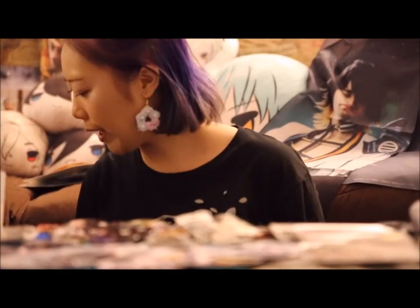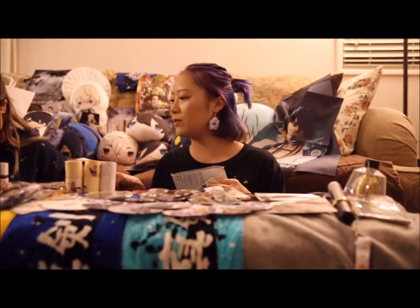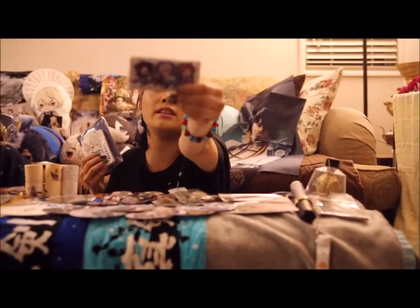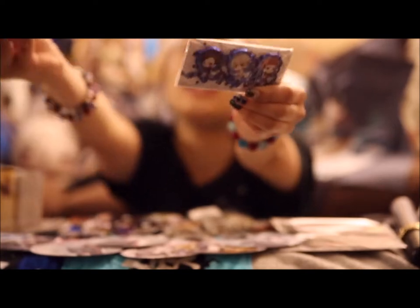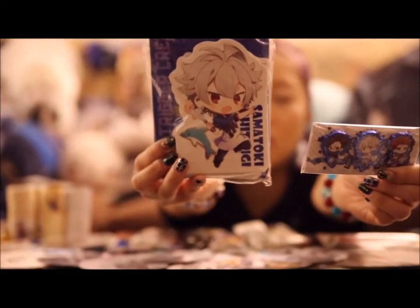And then I also hauled a few things for my friend. I don't know where my keychains went, but she also bought the same keychain as me. So here I bought the pins. These are for a friend. And then I bought little post-it notes that none of us would probably ever use. It's so cute. But as you can see, Matt Trigger is our favorite group. That's why we went all the way to Yokohama for Matt Trigger.